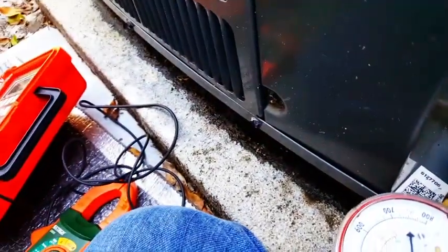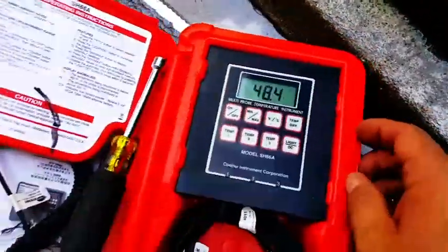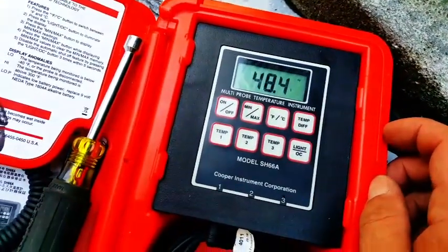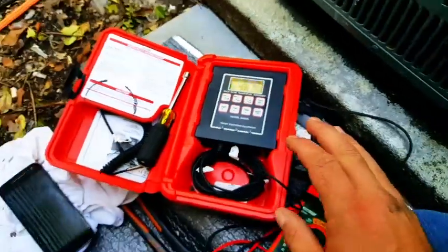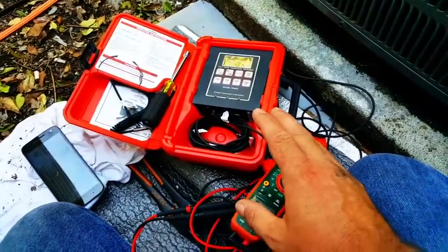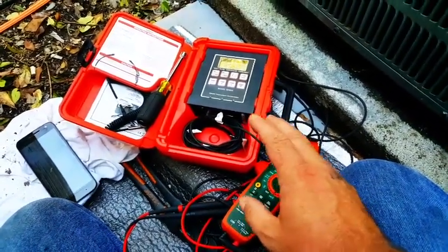If we go over here, we only have a couple degrees of superheat, 2 or 3 degrees of superheat. I'm not going to adjust the TXV just yet. I had adjusted it on startup and it was good to go.